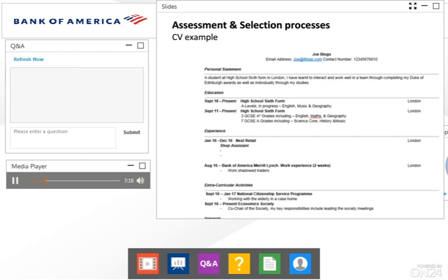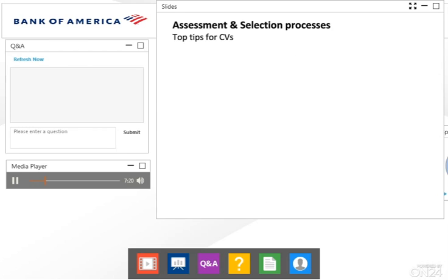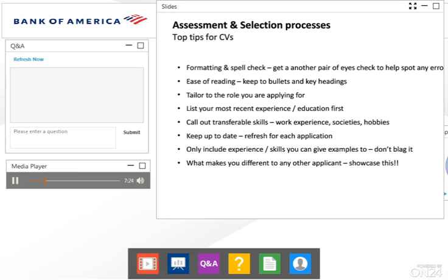Great. So I'll move on to our top tips then for CVs. These are just a few that we feel are key here. So when we're thinking about, as I mentioned previously, formatting and spelling, really, if you can, get another pair of eyes to check and help spot errors. There may often be times that you miss errors. I've done it so far in my career on an email, where it's good to just get another pair of eyes to triple check your work.